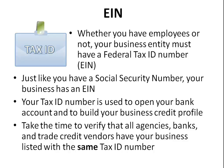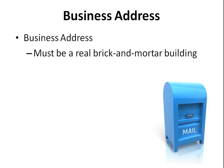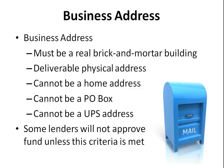Your business address must be a real brick and mortar building. Deliverable physical address cannot be a home address, cannot be a P.O. box, cannot be a UPS address. Some lenders will not approve and fund unless this criteria is met.